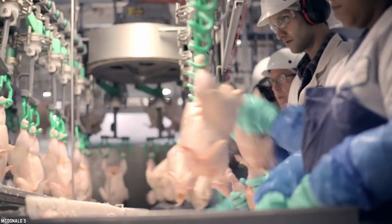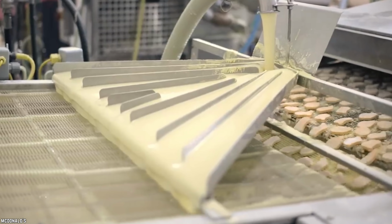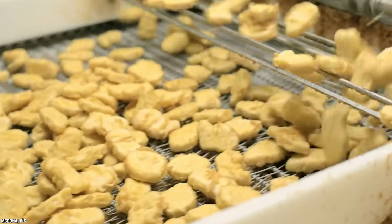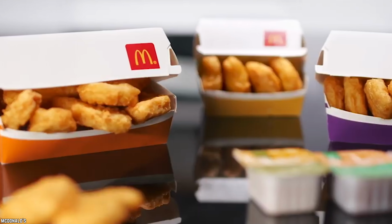The meat they now use is a higher quality, which comes from broiler chickens. Since they condensed the ingredients and increased their standards, you can now enjoy these little nuggets knowing they contain no artificial preservatives and still taste delicious.